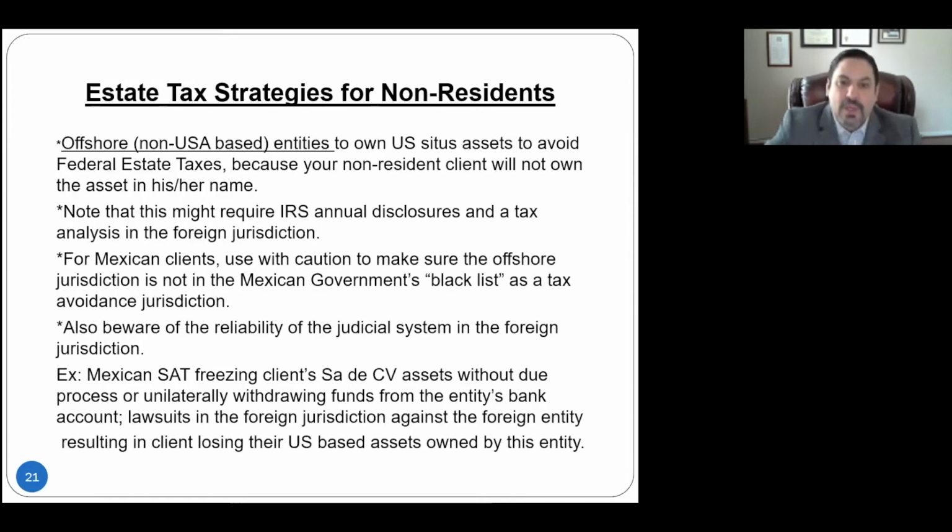Some additional strategies that we have here is offshore entities. So non-U.S. based entities to own U.S. situs assets to avoid federal estate taxes, because your non-resident client will not own it in their name. So again, let's say you have a client that has some real estate in Houston, it's a vacation property, or maybe it's a commercial property that they're leasing.